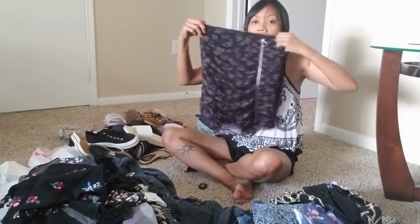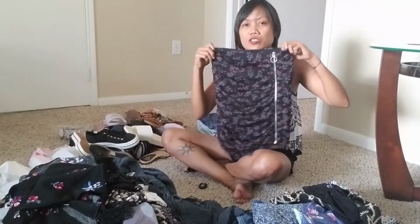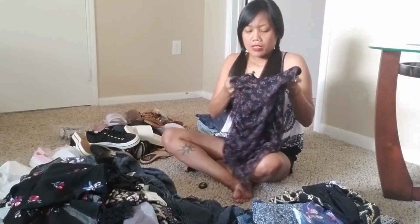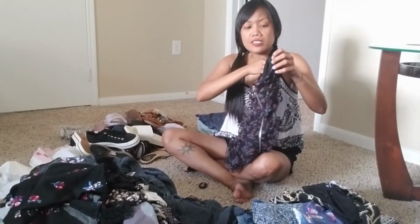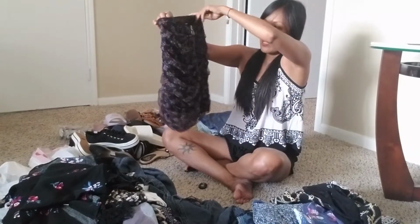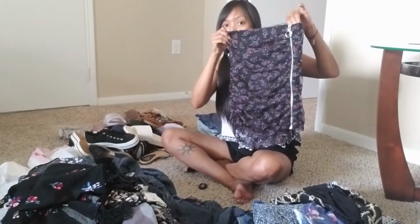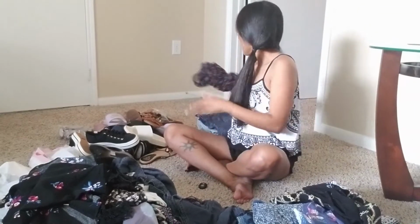Maxi skirt? No, not a maxi skirt. Sorry. Mini skirt. They call this a ruched skirt because of this style. And then I got it from Express, and the size is XXS. That's how really, really small I am, with a zipper detail on the side. Poshmark.